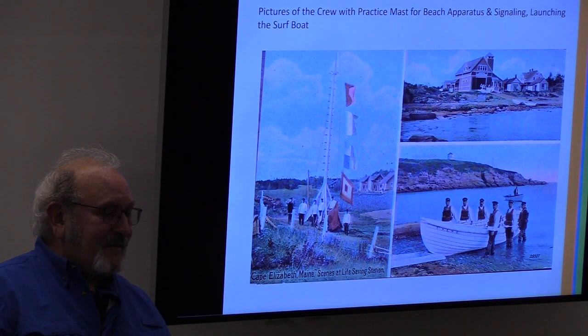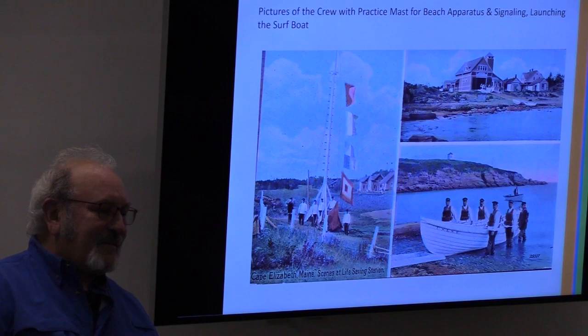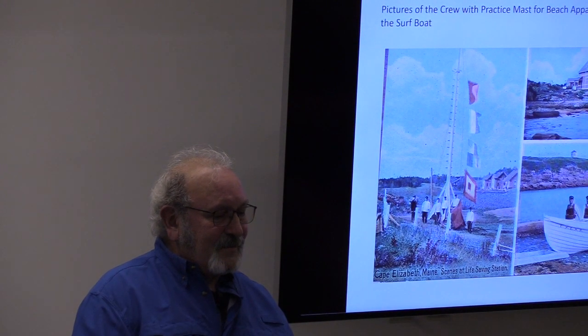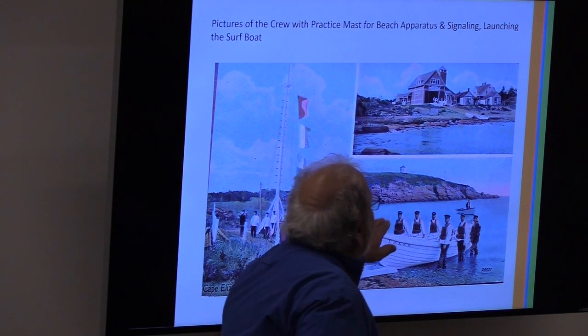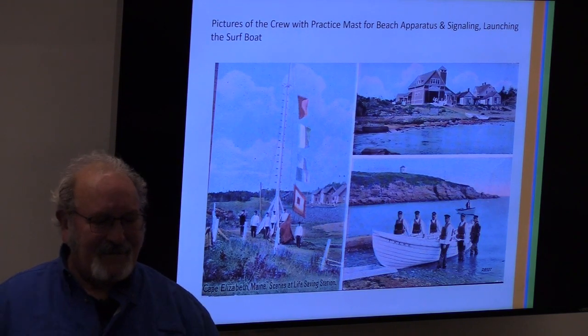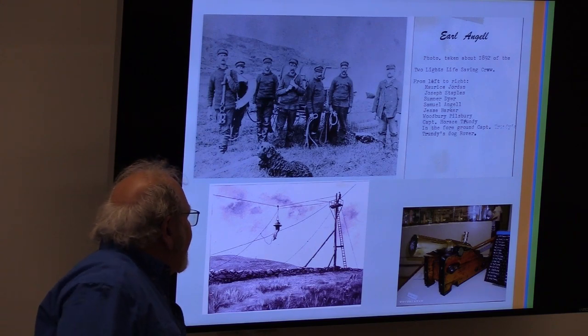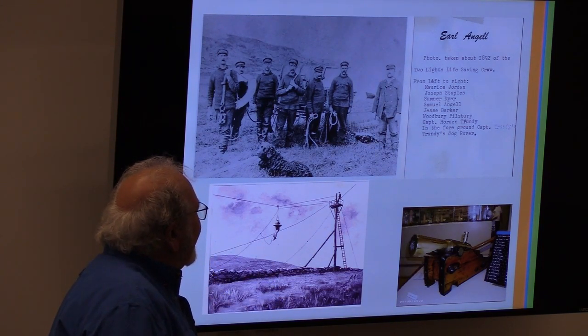So these postcards are all from our area. They're doing the flag signals, boat launch here. These are the row crew. And there's a little watch house that they built so they could see the other side of the hill there. And here's the guys with the cart. I forgot the dog's name. It was pretty famous, I thought.